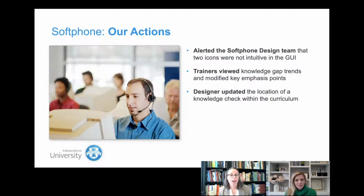Awesome. The trainers viewed the knowledge gap trends and they modified key emphasis points. During the sessions over the summer, they were able to look at the problem areas and were able to emphasize the key points that were getting missed based on the previous sessions. The designer updated the location of the knowledge check within the curriculum. So we found it was happening a little bit too soon and we moved it back after a certain segment of content was trained to make sure that it followed appropriately. So we were able to make that simple adjustment.